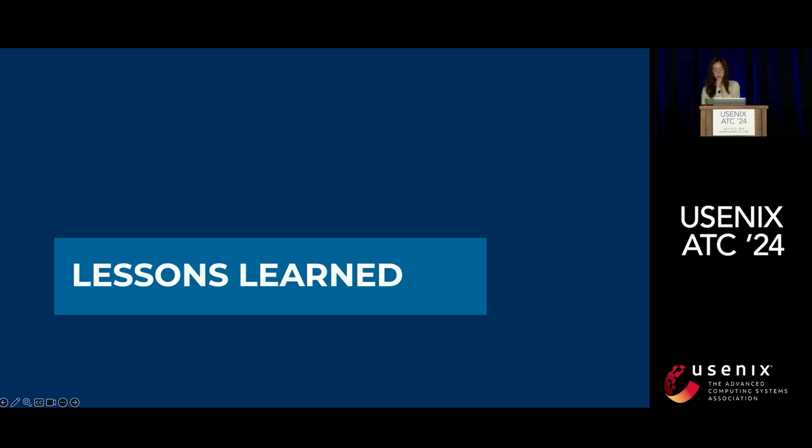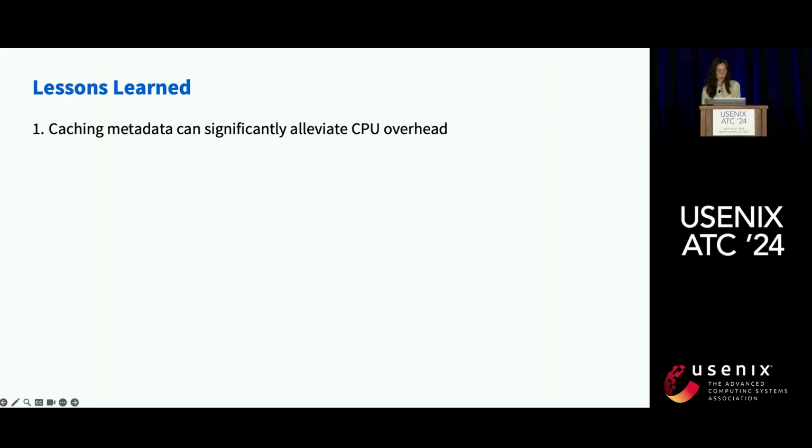We next introduce some lessons learned from the development and operation of the Alluxio local cache. First, our experience shows that caching metadata, like the column metadata in Parquet files, can significantly alleviate CPU overhead. For example, caching deserialized metadata can reduce CPU usage by up to 40%.